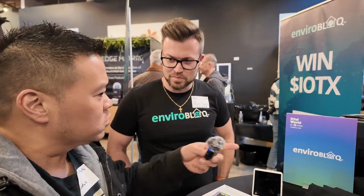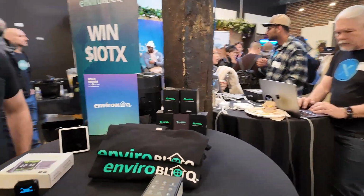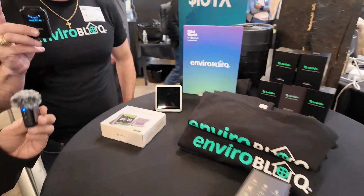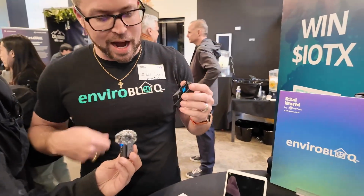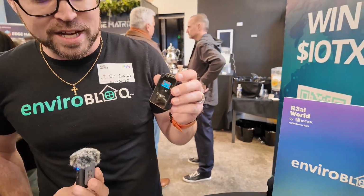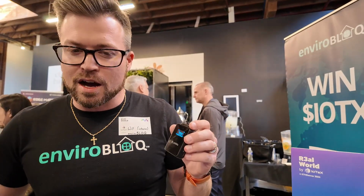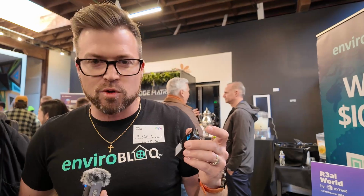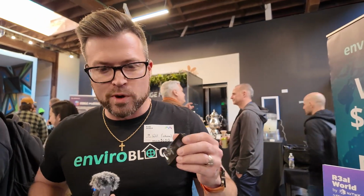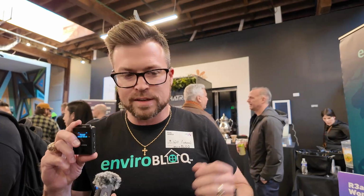Let's talk first about the Pebble and what it does. He's got a lot of these pebbles over here, and an example of one right there. How does that work exactly? So Pebble is a proof of concept IoT device from IoTeX, and it measures temperature, humidity, air pressure, location. It takes raw gas readings for air quality measurement. But really, with this one, we're focused on the temperature and humidity data specifically.